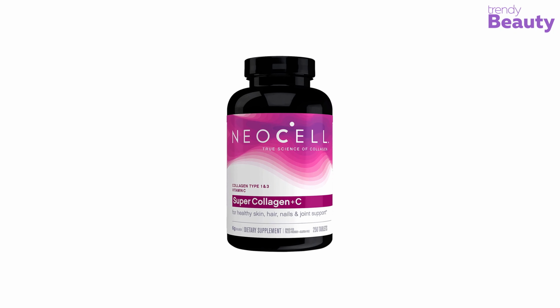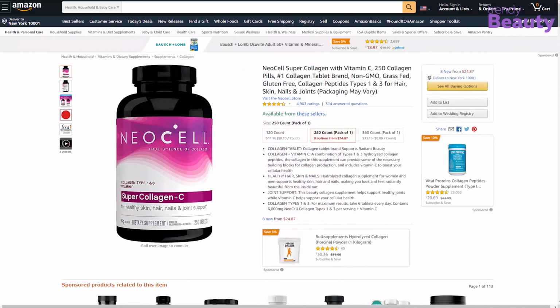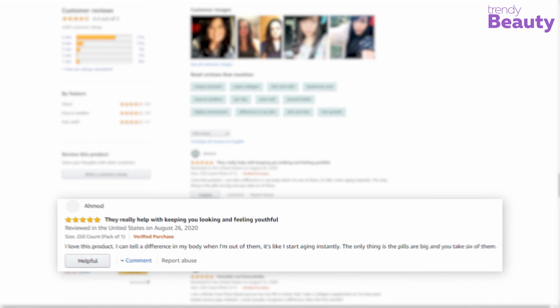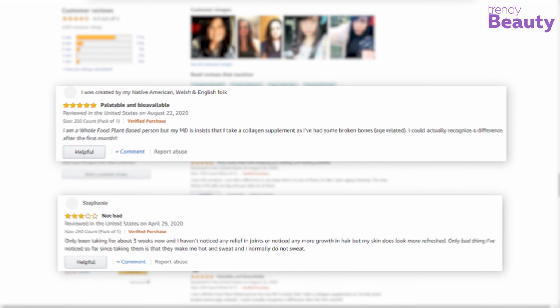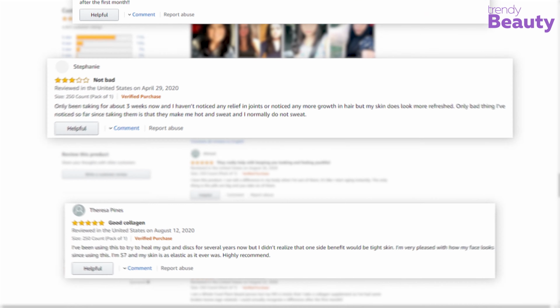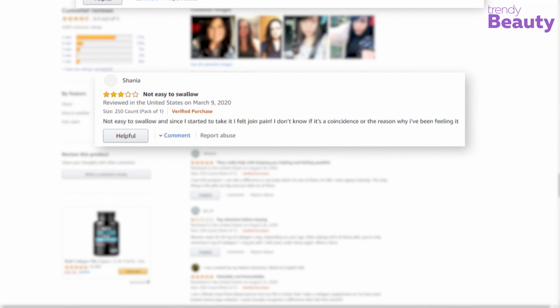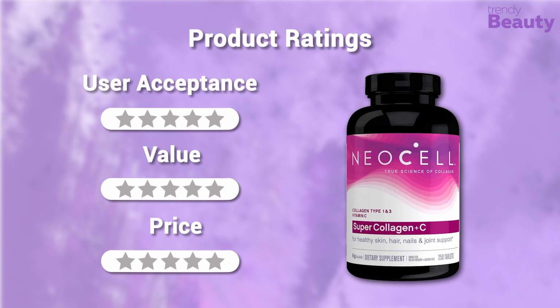The NeoCell Super Collagen is a very popular product among users from different countries. The product has many ratings and reviews on Amazon. According to the reviews, this product drastically develops the quality of your skin and helps you with other health-related problems. But some users said that they didn't get any fruitful result after taking this product. It's time to rate this collagen supplement.